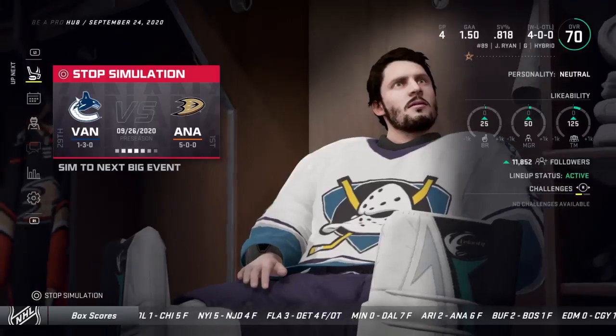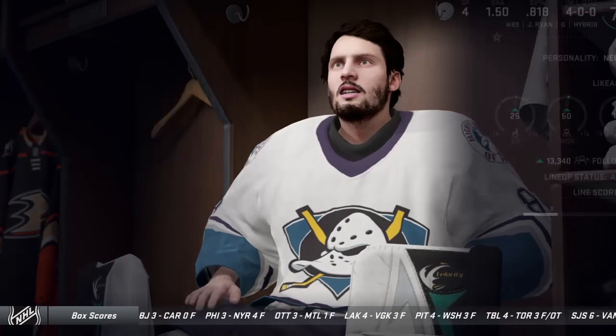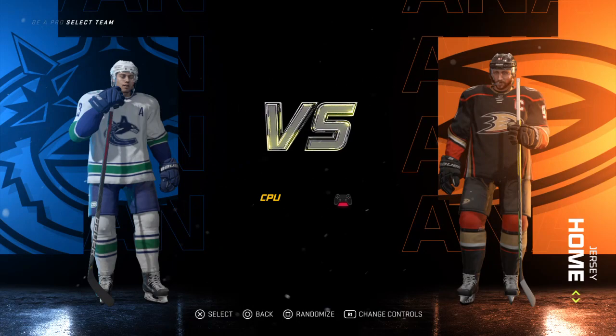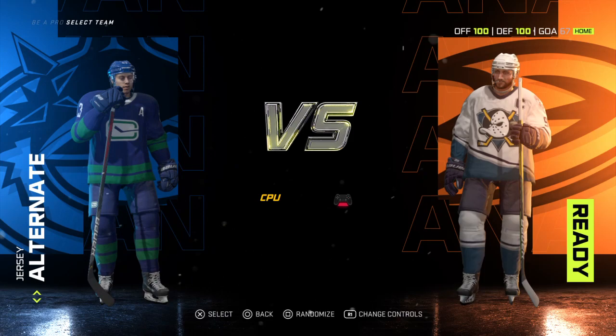Jets game is against the Vancouver Canucks to finish out. No, we got two more games. So this will be game six of the preseason. Gonna wear the iconic white home jerseys. Vancouver's gonna rock out their retro reverse jerseys.